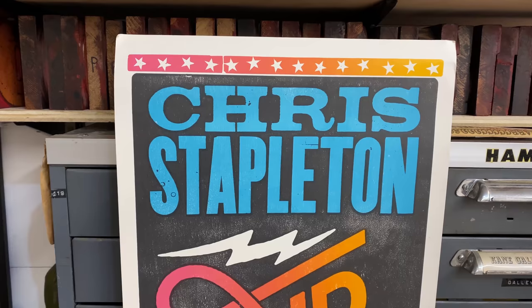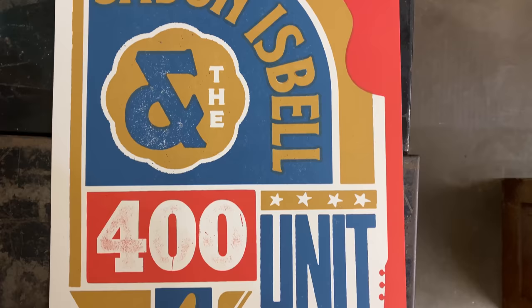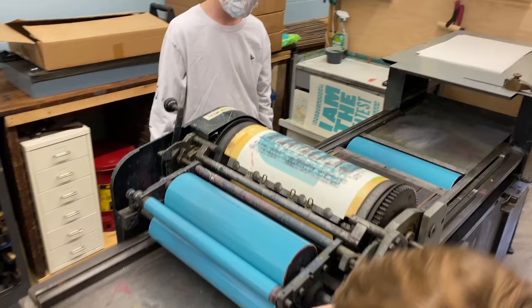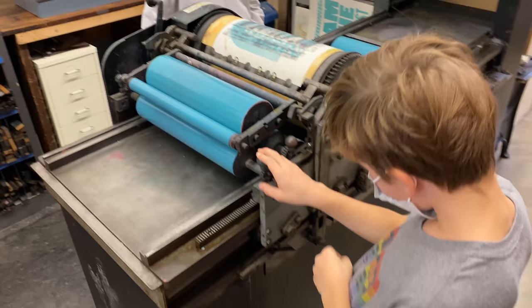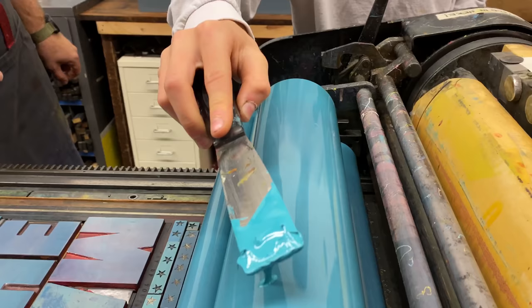These days I'm working for all kinds of amazing artists. Some of my favorites are Chris Stapleton, Jason Isbell. It's kind of a dream, getting to work with people who love doing what they do. That's awesome. You want to show the kids how to print something? Yeah, let's do that. This press is probably from about the mid-1960s, but one of the presses that I use in the shop on a pretty consistent basis is from the 1890s.